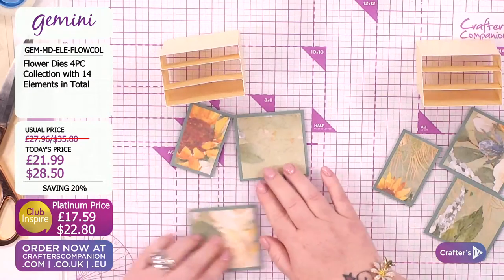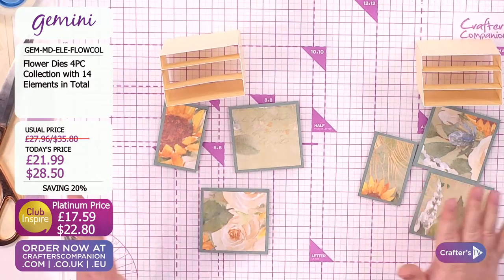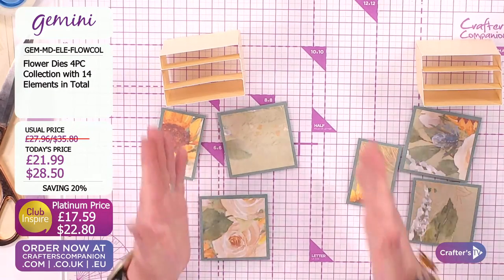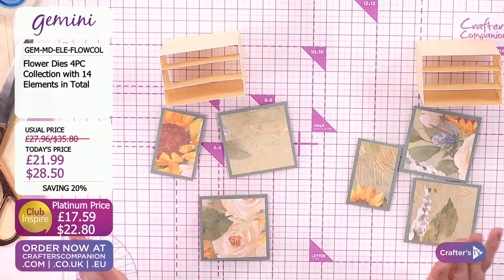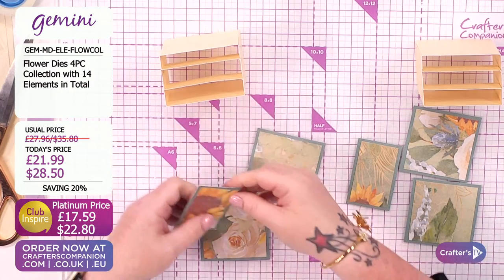Can you give us a shout when you want to take a little break, by the way? I'm happy whenever you are. If we've got to this part, we're just matting and layering these up, so it's entirely up to you, Ben. Well, it's nice. Not entirely me. Up to Jamie.